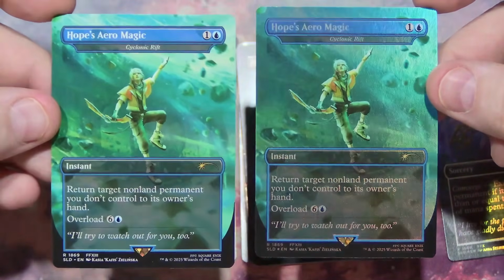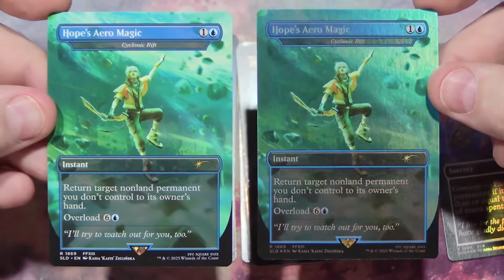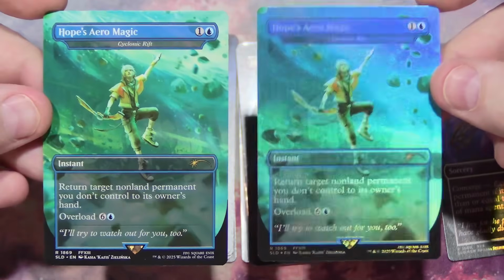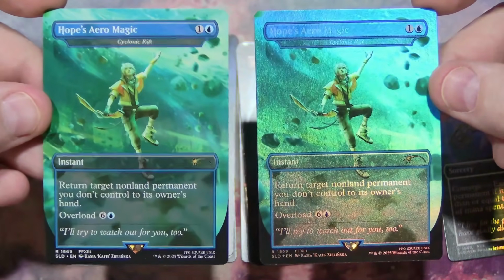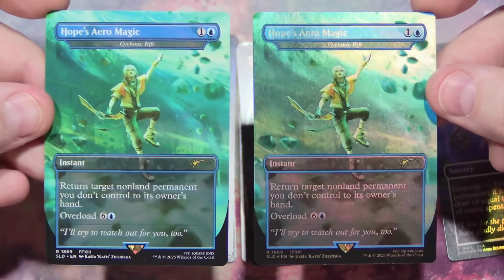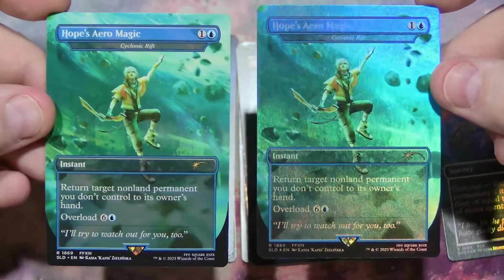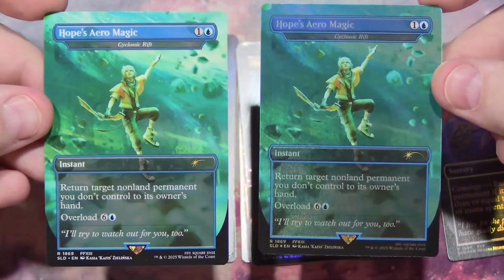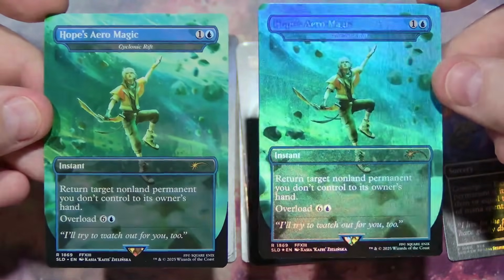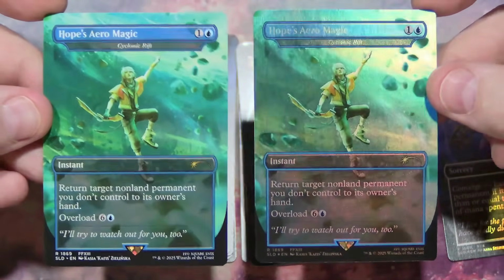But I'll try to watch out for you too. I really don't know much about this character. I'm sure this has to be a reimagining of something they're doing from the game. It looks cool though for a cyclonic rift, you know, arrow magic. I know that lifts stuff up, so to return everything, I like to see Cyclonic Rift reimagined as an air thing instead of a water thing. It's kind of cool. As far as the foil and non-foil, I think I'm liking the non-foil a little more on this one. The foil is cool, but it doesn't really add or subtract anything to the art or the layering. It's kind of just the same thing but shiny.